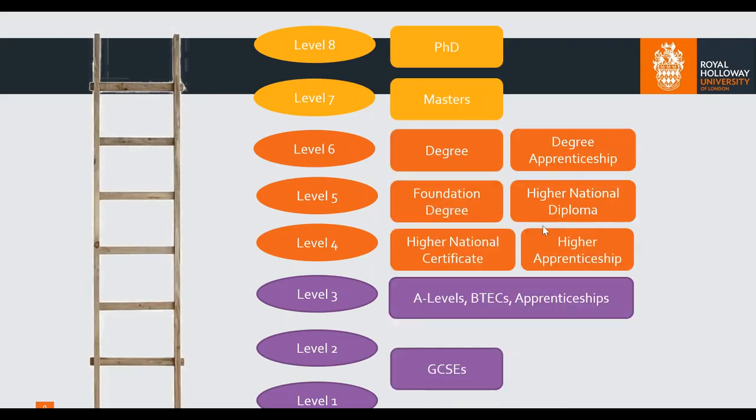So this represents where your level of education currently places you and how you might progress onto the next stage. Just like a normal ladder though, you don't have to climb all the way to the top. It's designed for you to reach as high as you want to. And, for example, not everybody wants to get to level 8 and get a PhD, but if that's your aspiration, then fine, that's perfectly acceptable. But it's absolutely fine as well if you want to stop anywhere on that ladder. You don't have to go all the way to the top, as long as you feel that's the right level for you.